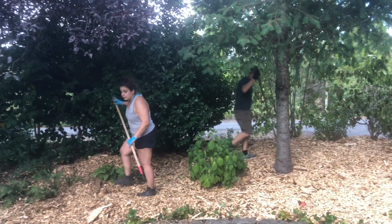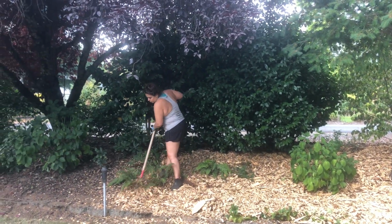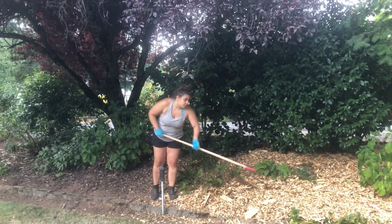So this is our last load for today. We've been working for about 2 hours, give or take, and we got 4 truckloads. So pretty productive.